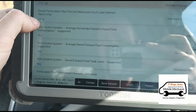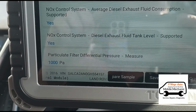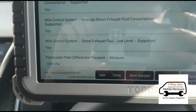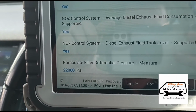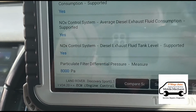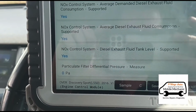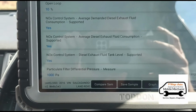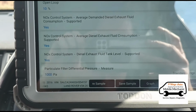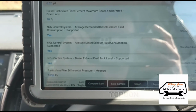Go down through, see what else we're looking at. So there's the particle filter differential pressure. That's measured in pascals. Let's give it a full rev. So that's about 220 millibars there, which is quite high. And we're sitting around about 10 millibars on idle. So it's not completely blocked, but it's getting there.